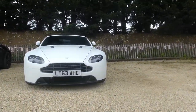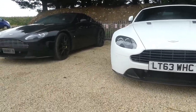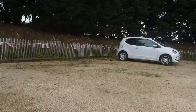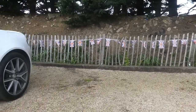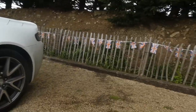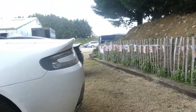So here we have two Aston Martin Vantages, not one but two. One's in white, one's in black. Which one would you take, guys? Let me know in the comments down below, white or black. And don't forget, this white one is a convertible, the black one isn't. I'd go for the white one because in the summer, roof down, that would be nice.